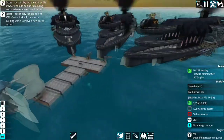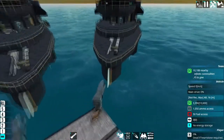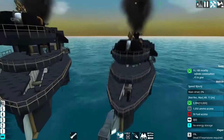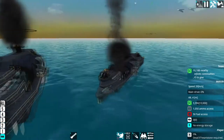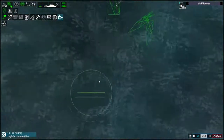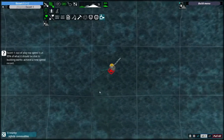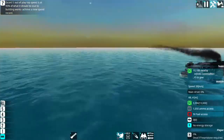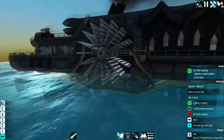The only lag spike I really notice with these things is when it's near these guys being dropped into the water. So let's go ahead and release and see what's going on. Less lag, definitely. Okay, it's turning really hard, so that's giving me a slight error in the speed thing. And if I leave it like that, it's going to come back around and crash. So I need to get it moving. Speed loss is not actually that high.